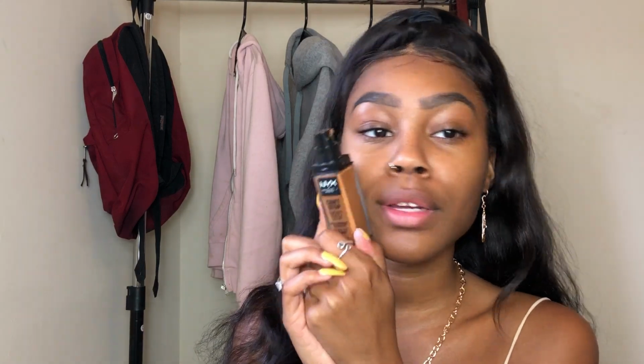My favorite foundation in the whole, let's be clear, in the whole world is the Milani Conceal and Perfect, but I have to purchase a darker shade because I'm a little tan right now, you know. Your girl been sitting out by the pool at the beach, so I got a little tan right now. So we're gonna be taking the NYX Can't Stop Won't Stop foundation right now because this matches me better. Look at that match. It'll look better when I put it on. Whatever.